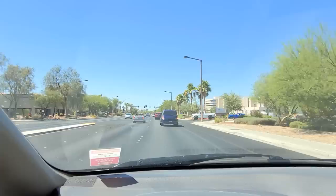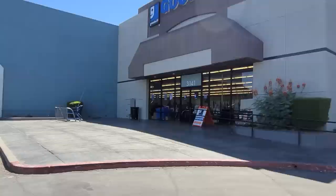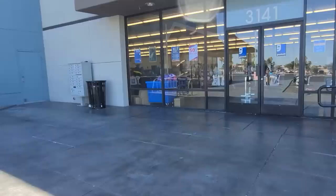It's a beautiful Tuesday afternoon and we are at my favorite Goodwill. Let's peek through the window and see what the color of the day is. It looks like it is green. Let's go inside and see what we can find. Let's go thrifting.